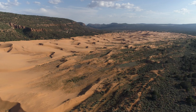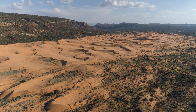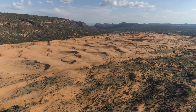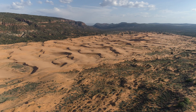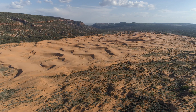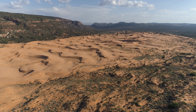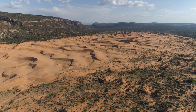The dune field itself is arranged not quite north-south. It's more like south-southwest to north-northeast. In any case, it's configured more or less north-south, and is a few miles long, but not that wide. And the dunes are not especially high. I don't think the highest one is more than about 50 feet, give or take.